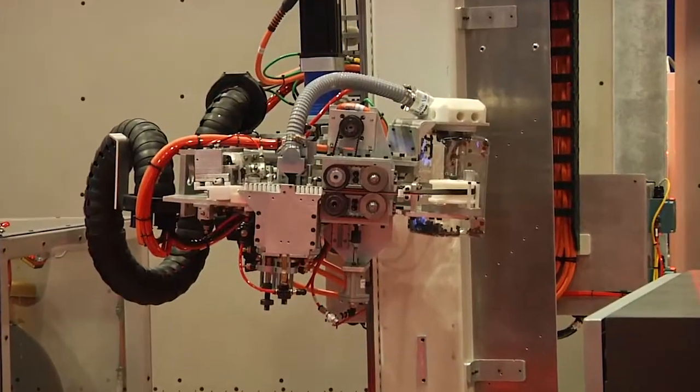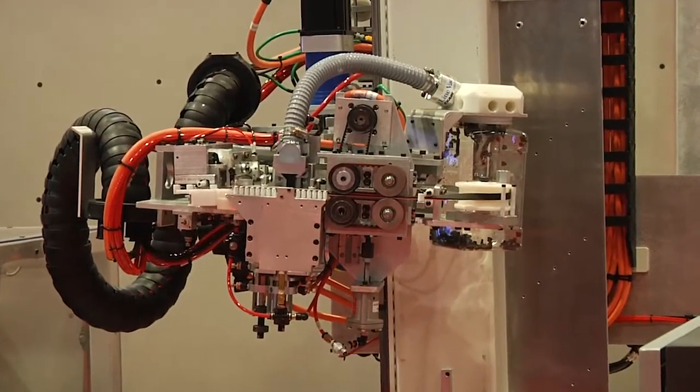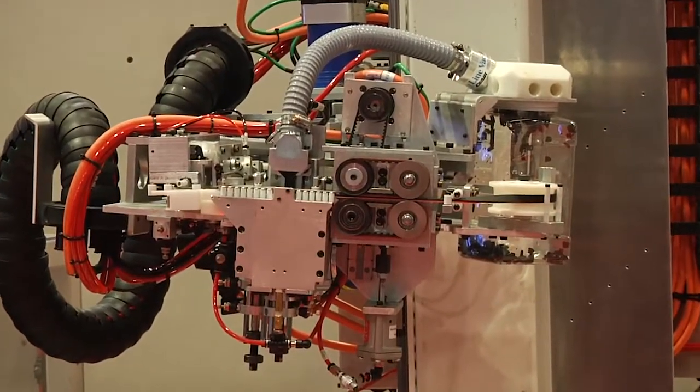So we eliminate a lot of the issues that come with stringiness on a high-speed line of other hot melts. And then it fills a nice void from a strength property-wise to some reactives that are on the market as well. So I think it's going to fill a nice void, a nice niche in the market.